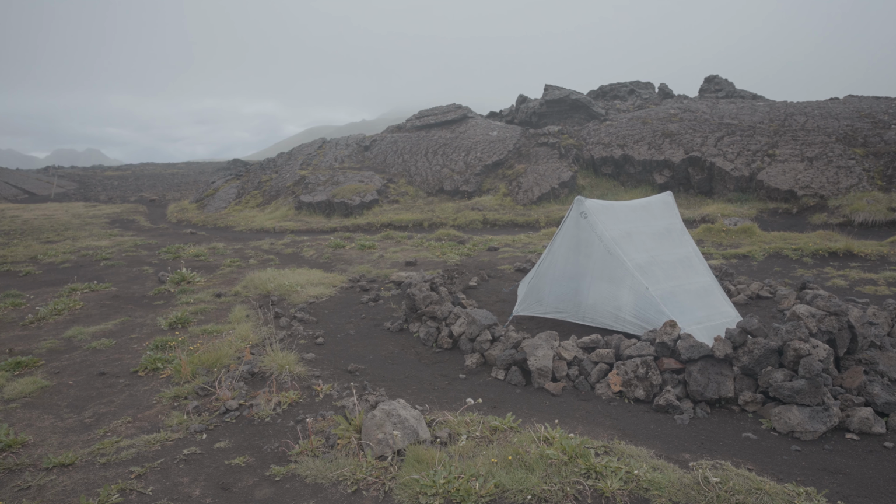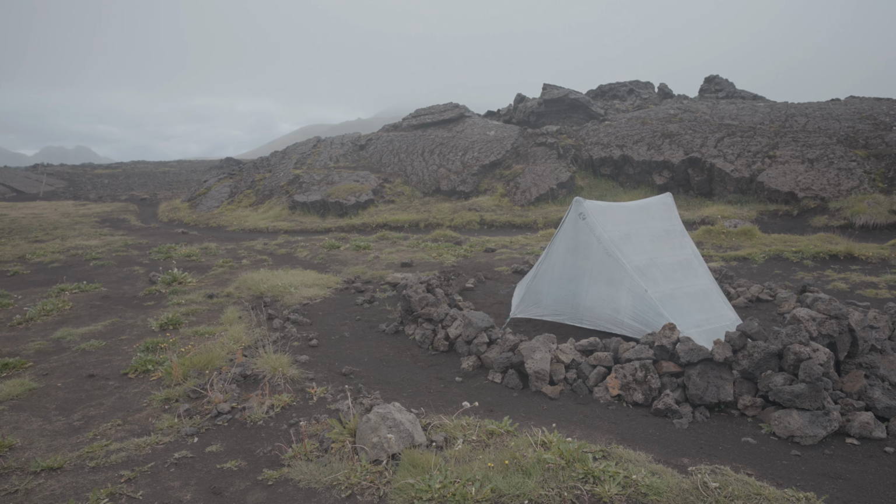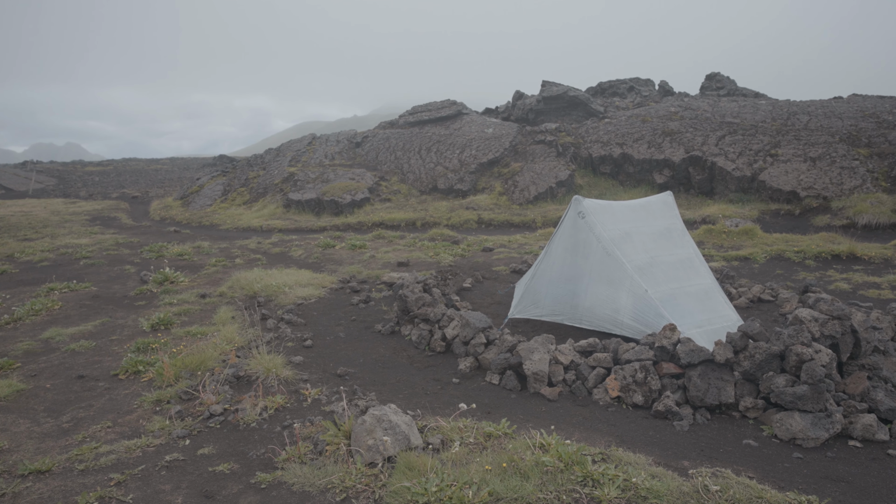Of course, if it's crazy windy and crazy cold, then you want to position the foot of your tent into the wind so that the wind kind of scoops up and over and away from your tent and doesn't drive into the tent itself. But make use of a breeze in camp if you have one.